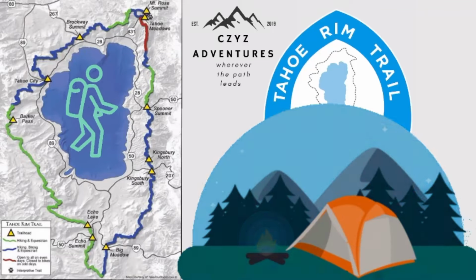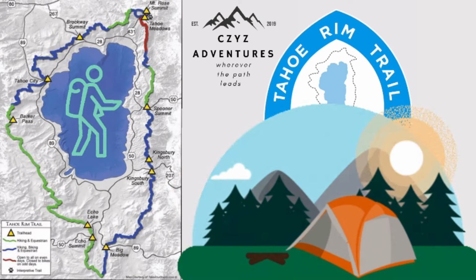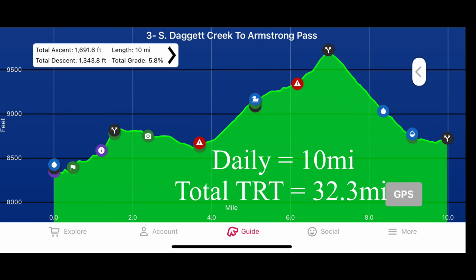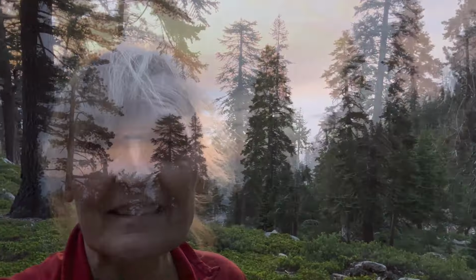Good morning. It is day three on the TRT. We are packing up. We got up at 5 so that we can be on the trail by 6:30. We'll see how we do.